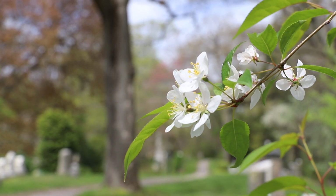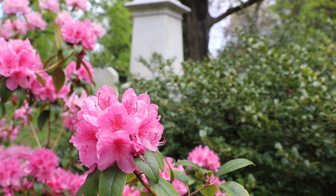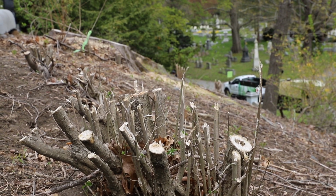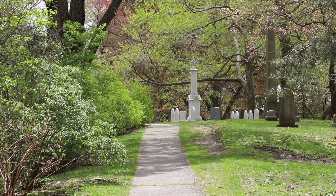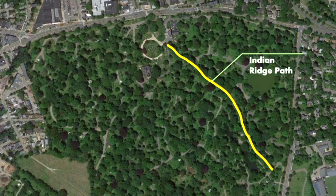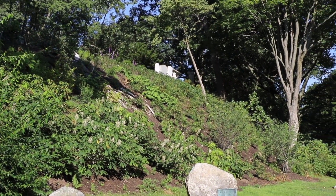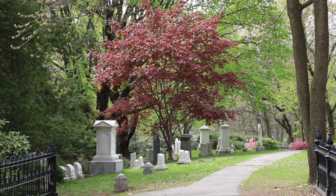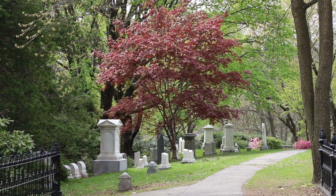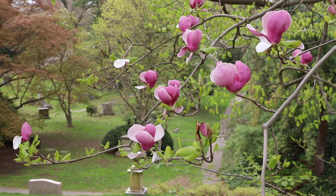So the Indian Ridge Path was very important. There were a couple of components to it. There was a survey of existing flora there, and that helped us to determine what needed to be edited out, specifically some of the invasive species. Indian Ridge is an important geographic area within the cemetery. It's almost a bridge between Halcyon Lake and Auburn Lake. It also acts as a part of the wildlife corridor that we're trying to connect throughout the cemetery from water body to water body. It's vital habitat, and it serves a couple important purposes. It creates breeding ground, it creates cover, and it also enhances the visitor experience at Mount Auburn Cemetery.